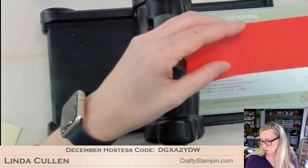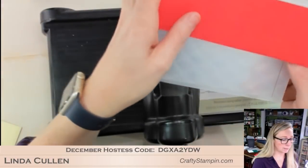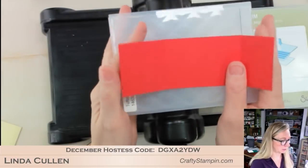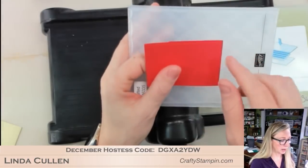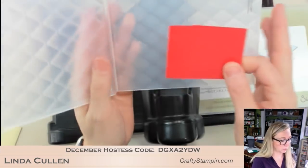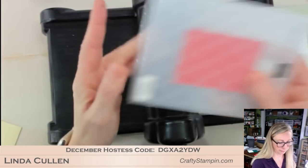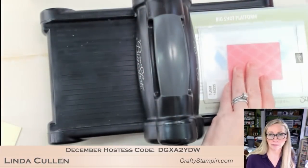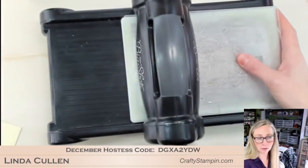And I'm going to run that through the Big Shot with the tufted folder. But because it's 6.25, you see, it doesn't fully fit. So I'm going to just fold it. I've already scored it for it to fit around. This is going to be the belly band. So I am going to actually emboss it folded. Again, I only have the Big Shot platform, because this is the dynamic folders that are extra thick. I'm just going to put the top plate on and run it through.